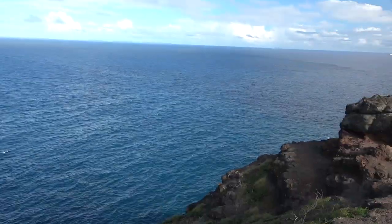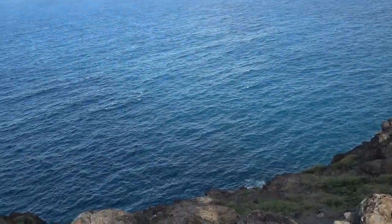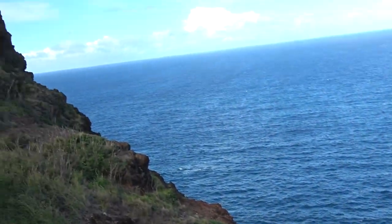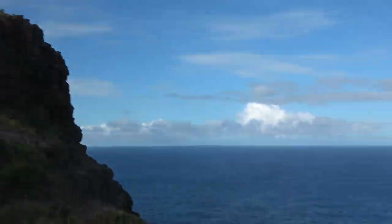This is like water. Even though it's not steep, you don't want to get going. It's not the big drop down here.